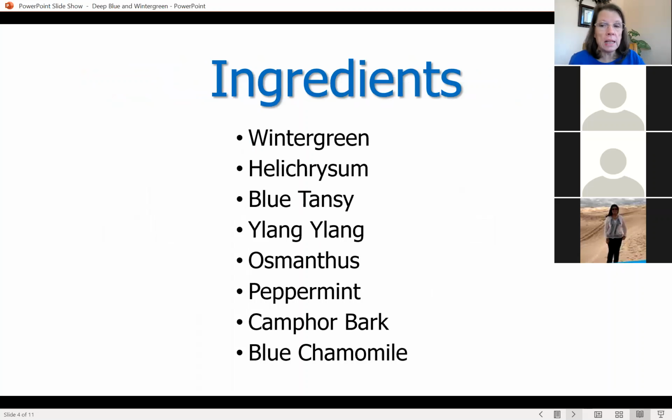So the ingredients in Deep Blue. Wintergreen is a key component. The primary chemical constituent of wintergreen is a monoterpene ester, methyl salicylate. Aren't you proud of me that I could say that? Which is often combined with lotion and used to soothe muscles and joints. And when we do our spotlight on wintergreen, I'll tell you some more about that methyl salicylate.